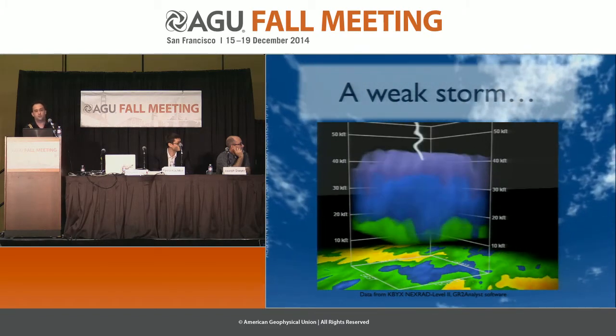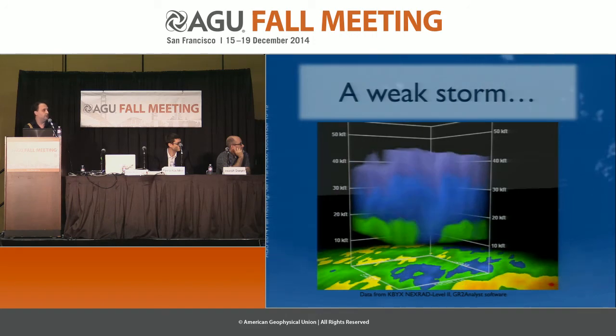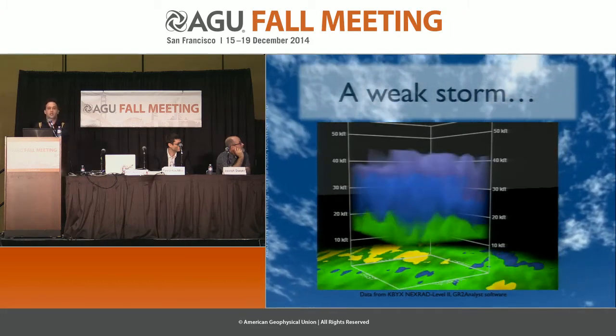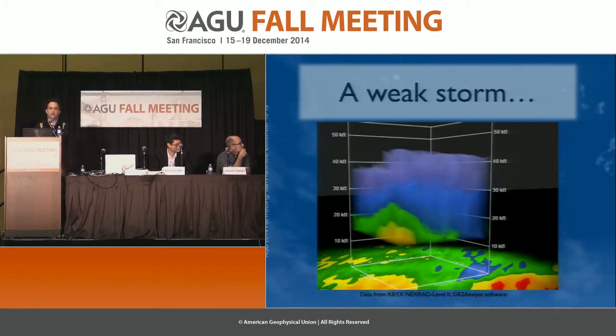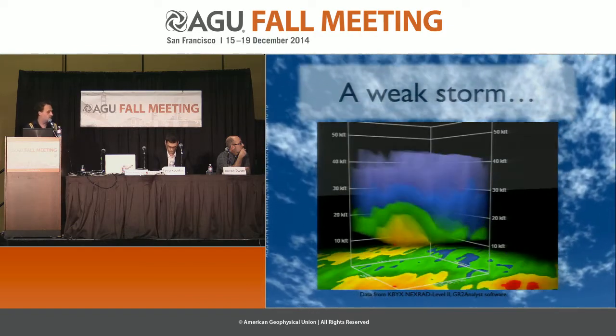Conversely, this is a weak storm, where you can see for yourselves that we barely have red and yellow colors, and we're left with the green and the blue. Lower reflectivities. It's a very, very weak storm, which we expected to have only a few convective activity, like few lightning strikes.